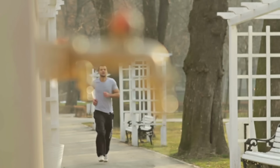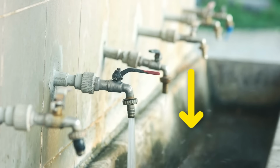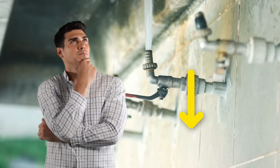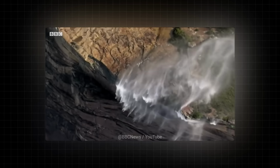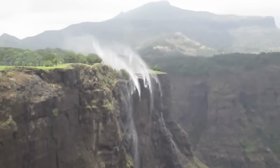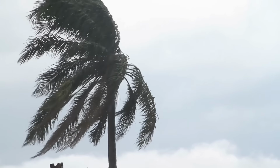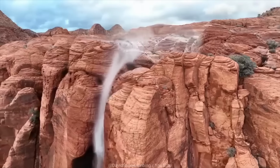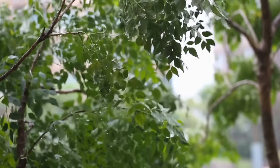Whenever you open up a tap to fill a glass of water, water goes from top to bottom because gravity, duh. It's hard to imagine it acting the other way around, but turns out there are many waterfalls that can defy gravity and go in the opposite direction. That's called a reverse waterfall, and it happens when super strong winds whip through a waterfall, pushing the water back up. It's especially common for those windy fall and winter months.